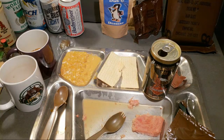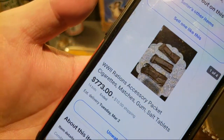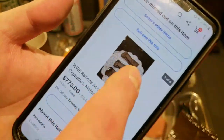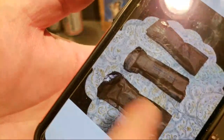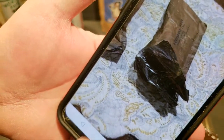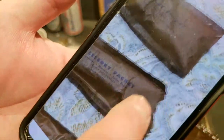Ended. Oh my goodness. Holy cow. After taxes, we're talking $850 for these things. And look how bad. Look at that. Every single one of them has bug holes in them. Every single one of them.